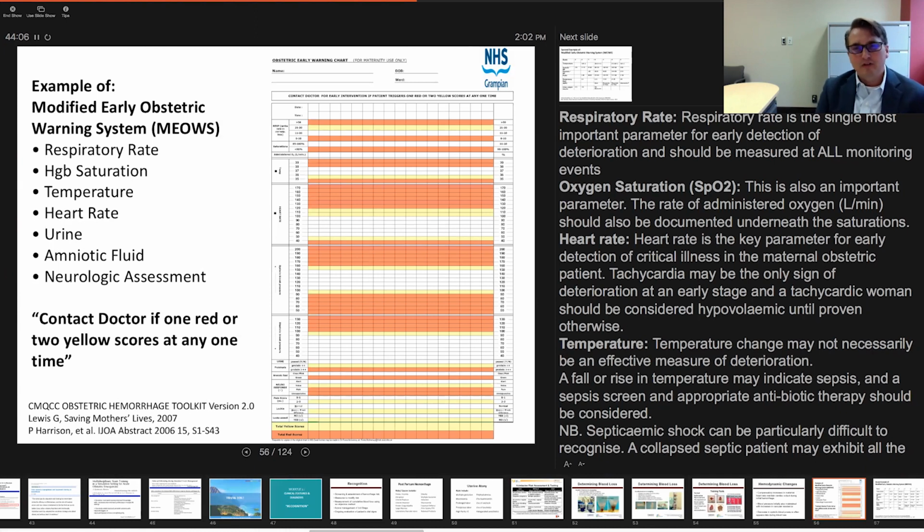And so putting all these together really forces the healthcare provider to look very objectively at each one of these vital signs and think about escalation of care, and also provides them the reason for the escalation of care when they're communicating to the individual that they're consulting.